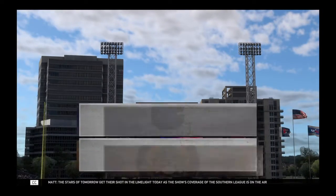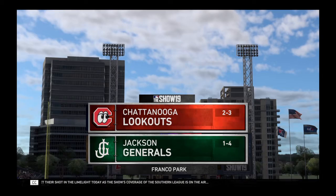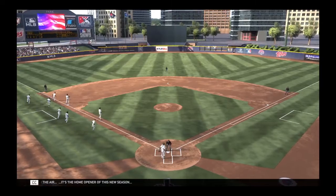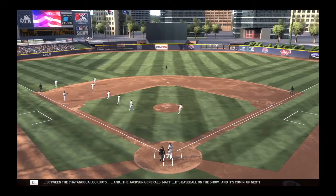The stars of tomorrow get their shot in the limelight today as the show's coverage of the Southern League is on the air. It's the home opener of this new season between the Chattanooga Lookouts and the Jackson Generals. It's baseball on the show, and it's coming up next.